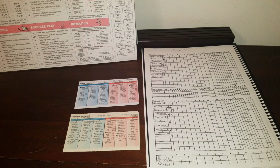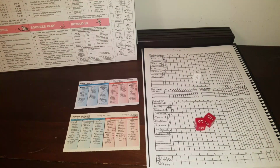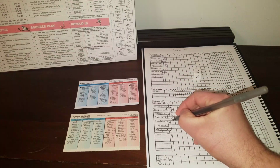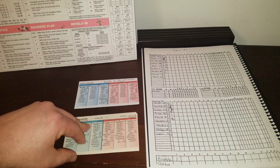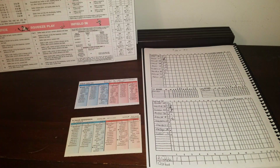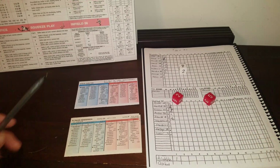And now that brings up Mark McGwire. 2-9 for McGwire is a walk, and that's going to keep the inning going. McGwire will not be held. He's an E stealer, so he has no chance at all of stealing. Stole no bases as far as I know in 88. The card doesn't say it, but since he's got nothing up there, I'm assuming that.